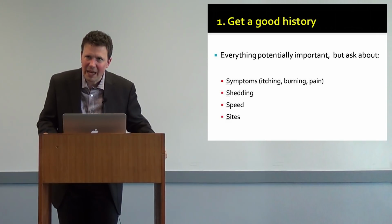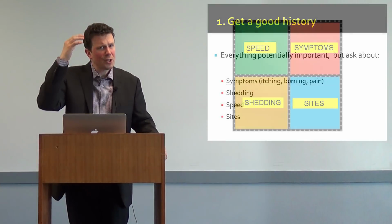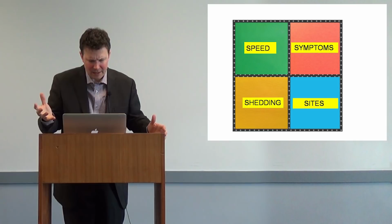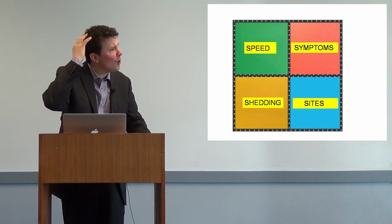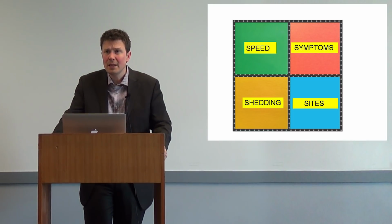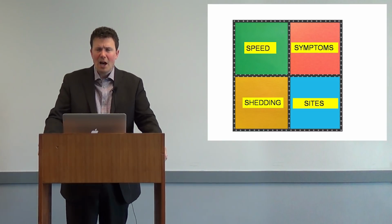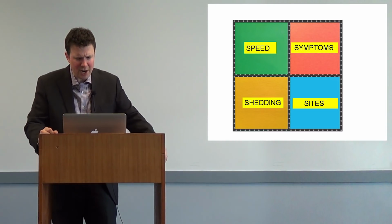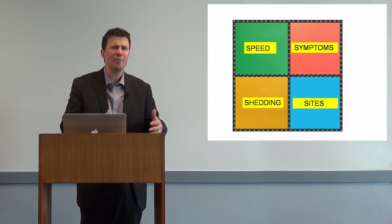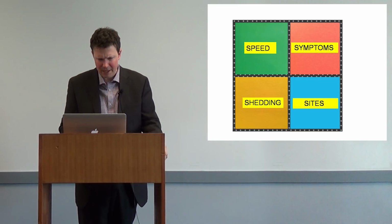A 48-year-old male with moderately fast hair loss, with burning in the scalp, who may or may not have shedding, but whose crown is involved as the site, and who has blood on his pillow when he wakes up in the morning, this person has folliculitis decalvans until proven otherwise. A 39-year-old woman with afro-textured hair who has pins and needles in the center of the scalp, maybe a little bit of shedding, and who's losing hair fairly rapidly. She has CCCA until proven otherwise.